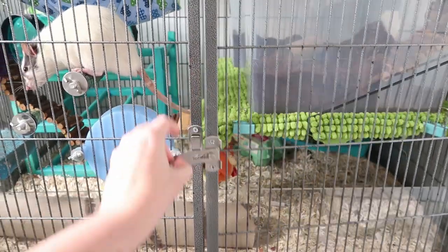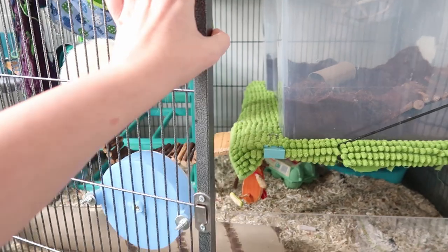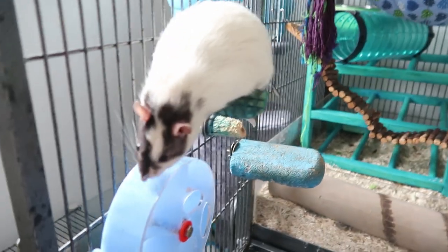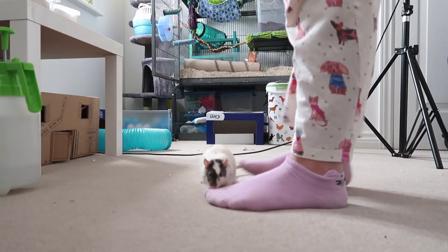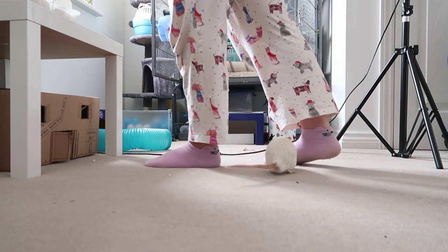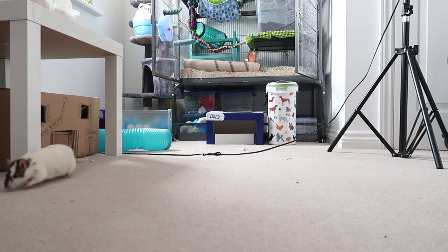Then whilst I'm in the room doing things, if one of the rats happens to be awake, I will open up the cage and let them have a run around whilst I'm getting other things sorted. Today Humbug was the only one that was awake at this time, so he did get to have a little run around by himself, and I had to try not to step on him because he was getting under my feet whilst I was tidying things, but that's okay, I've got pretty good at not stepping on him. He just had a little run around whilst I was organising and tidying things in the pet room.